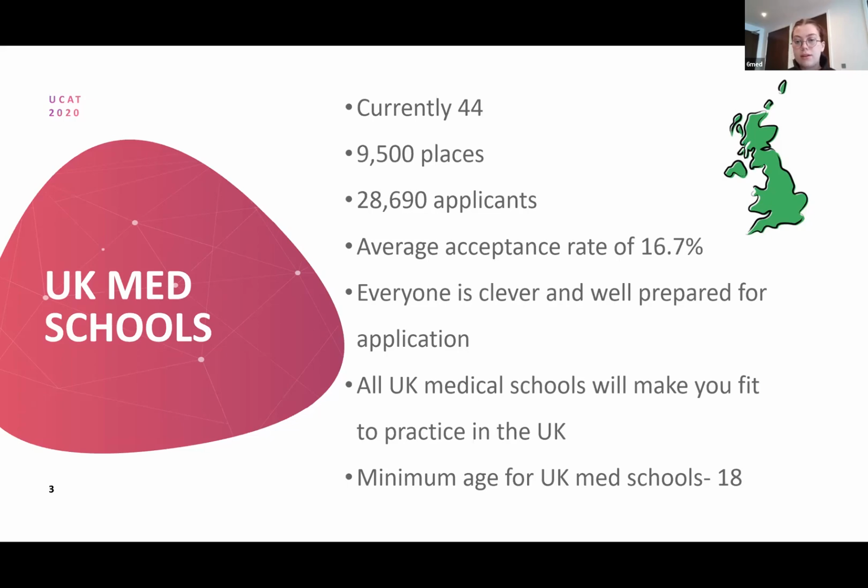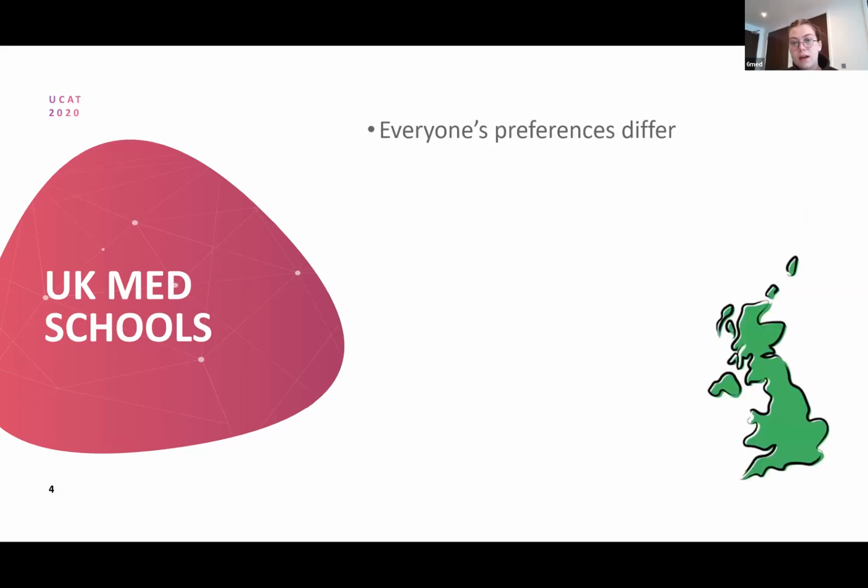So usually you've got to be over 18, but if you are 17 and trying to apply for a medical school, you might need one where there's purely theory or like a normal uni degree at the start of how they do things. It's okay that everyone's preferences differ.